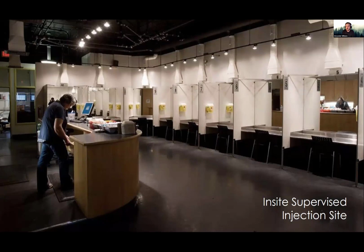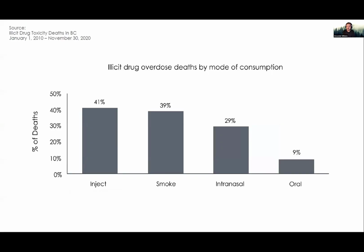There have been some projects that have tried to mitigate this, and one is Insite, which has done a great job as a supervised injection site. But it does have a very clinical feeling to it, as well as you can't smoke inside. And that's a pretty big issue since, according to these statistics, 39% of people who overdose do so from smoking. And this is even higher with people between the ages of 19 and 29, as well as males.